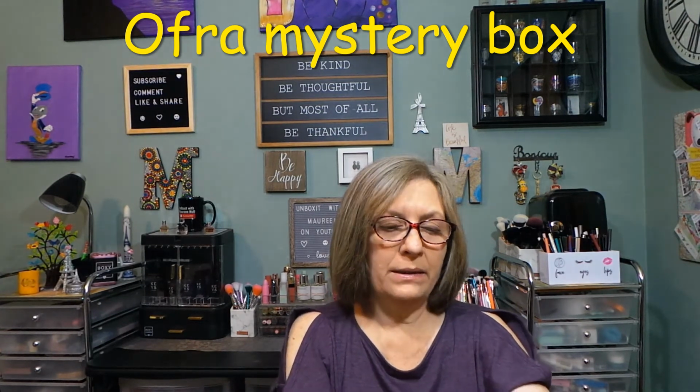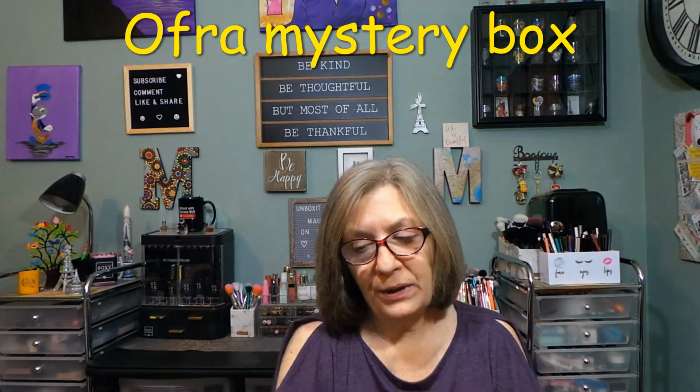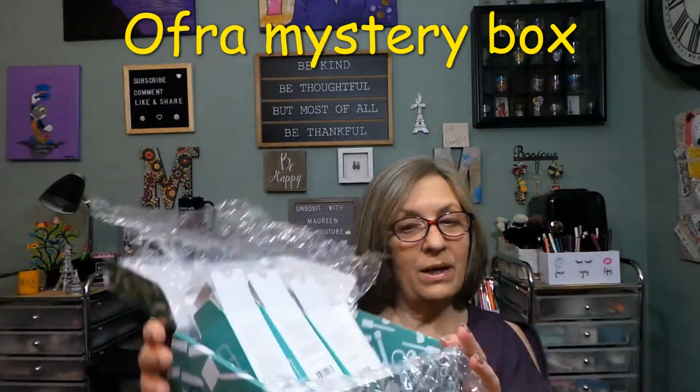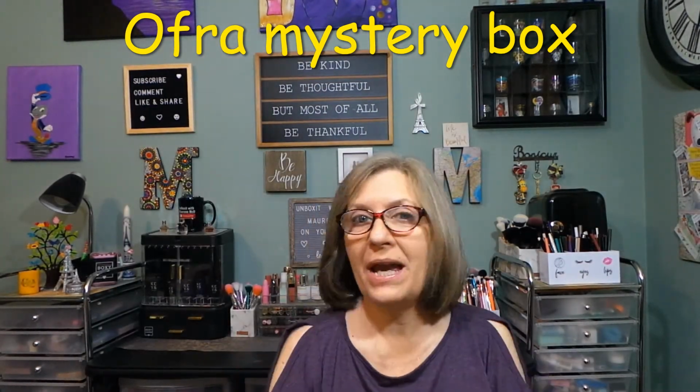Okay, so we got the face gel, happy to have that and try this, the B5 serum, the firming eye gel, and then the vitamin C moisturizer for $39. I'm going to look up prices individually to see, but that is what I got in my Ofra skincare mystery box. Let me know, did you catch this one?